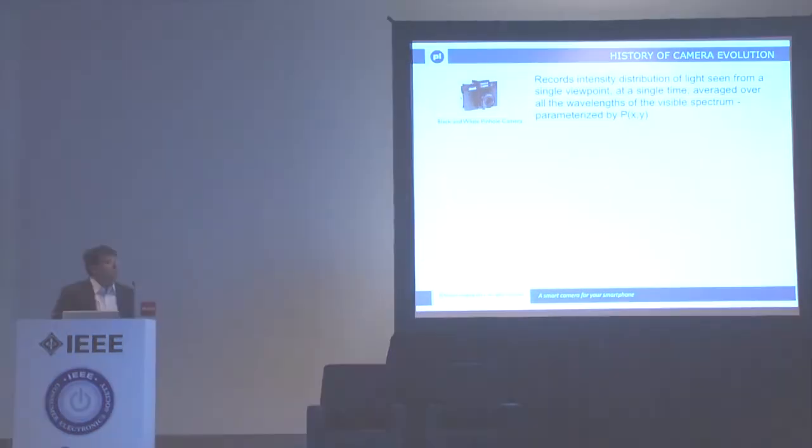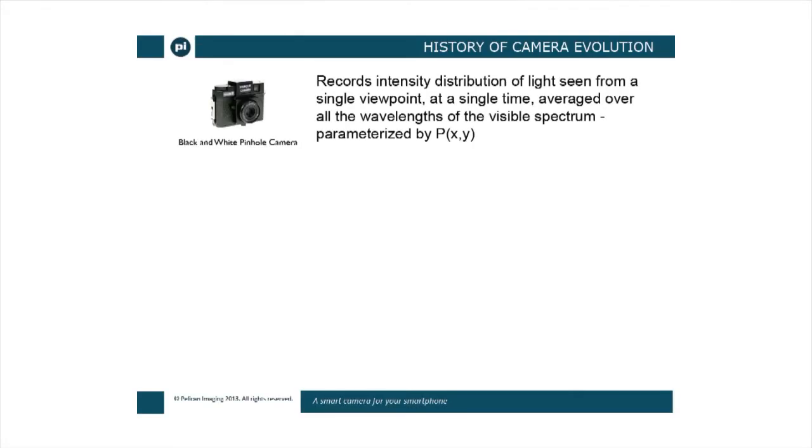So if you look at how the cameras evolved in the industry, the fundamental camera architecture has not really changed in 100+ years. It is still the same pinhole camera that we had when cameras first came into the market back in the late 19th century. So you have the black and white pinhole camera essentially, which records the intensity of light, and it averages all the wavelengths of the visible spectrum. So what you get is simply the white light that you're recording the intensity of.